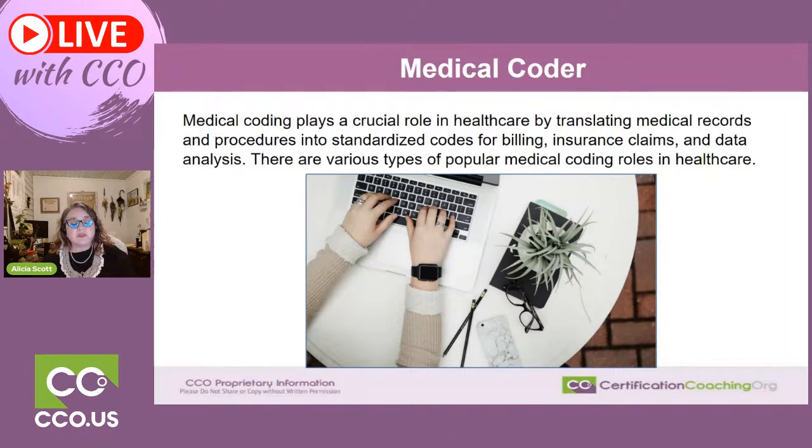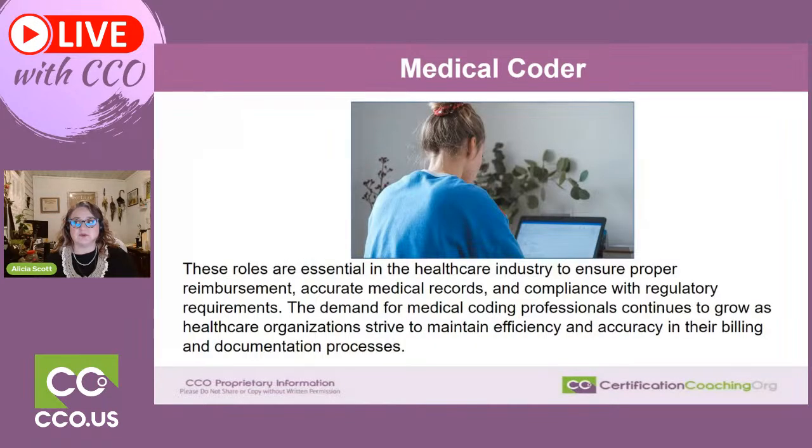It's true. We translate that documentation into a standard code set, and then that code set is used for statistics. It is also used to fill out and submit to payers for reimbursement. So we're dealing with billing, insurance claims, data analysis, all of those. There's a behind the scenes business side of medicine as well as the clinical side of medicine we touch as medical coders. The roles that we do, again, most of the time people think of reimbursement, but we are also involved in making sure that there are accurate medical records and documentation is being done properly. Compliance and regulatory requirements touch us in the role of a medical coder, and the profession is growing.